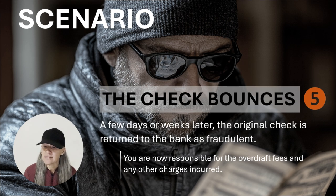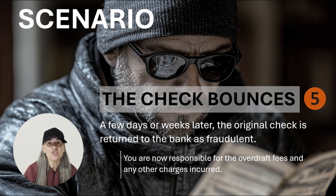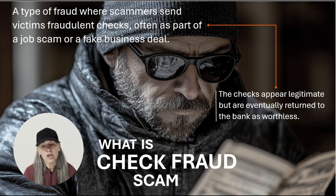The check bounces. A few days or weeks later, the original check is returned to the bank as fraudulent. You're now responsible for the overdraft fees and any other charges incurred. What is check fraud scam? A type of fraud where scammers send victims fraudulent checks, often as part of a job scam or a fake business deal. The checks appear legitimate but are eventually returned to the bank as worthless.